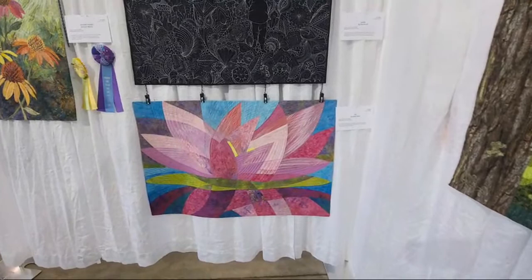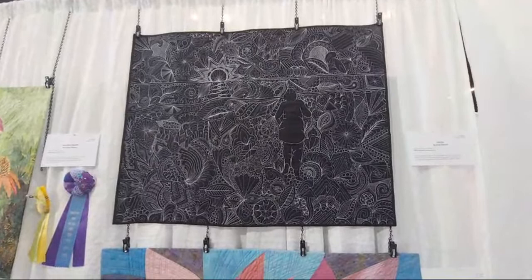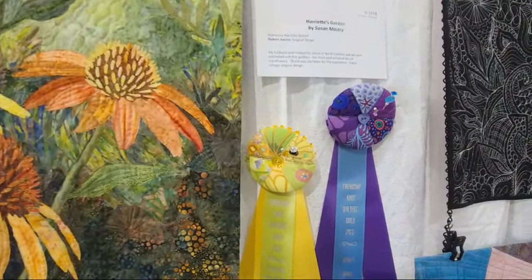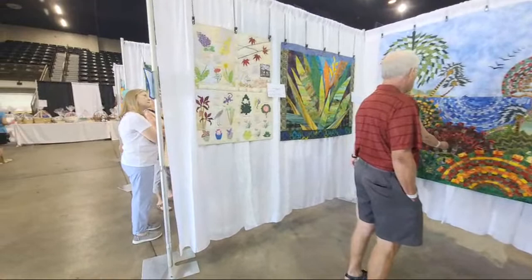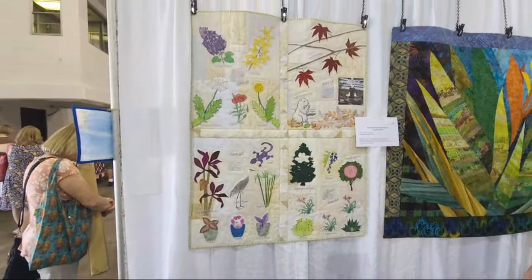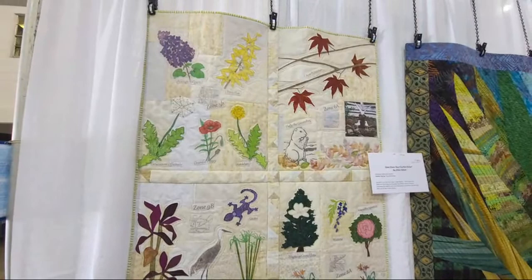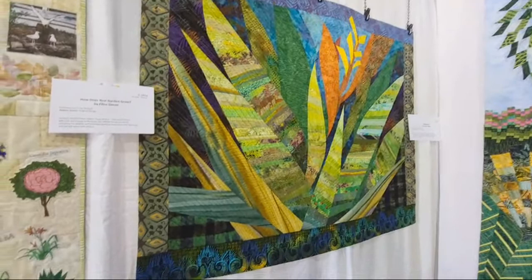Lily. Janine Ward. We're in the pictorial category. Susan Mastery. We are in the art quilts pictorial category still, and this is by Ellen Simon. This is by Janine Ward. This is a good size. I like the borders. Look at the bottom border here. It's quilted around it too, which is really nice.